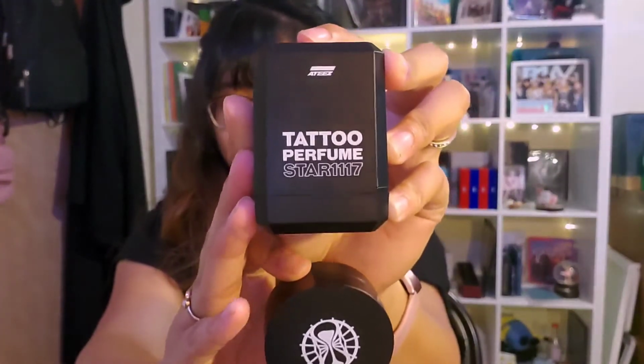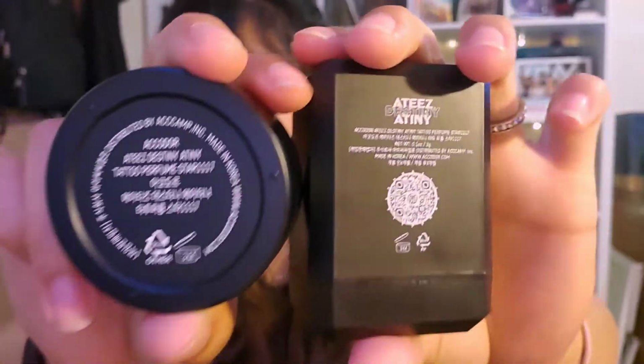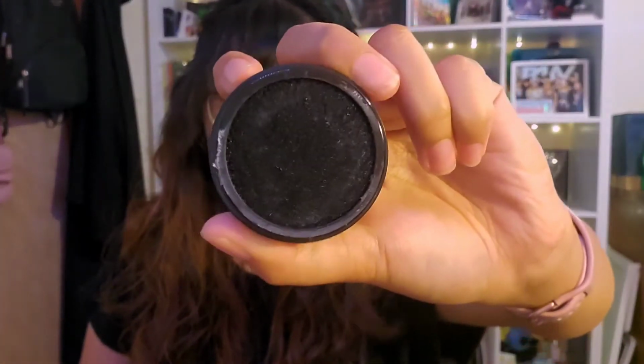So this is Tattoo Perfume, Star 1117, and then right there is the logo. And the lasting for both of these is 3 months. So let's see if you can see it. So, I'm gonna open, oh, this is the ink, there we go. But the ink actually has a smell to it too. You can't really smell it at first. This is the ink or the stamp. But once you actually put it on your skin, it actually has a scent to it.